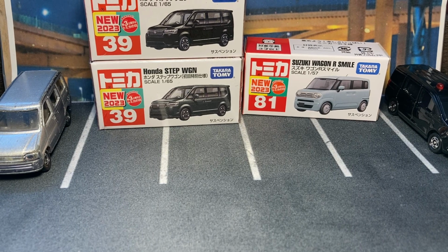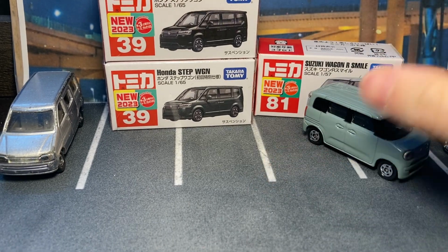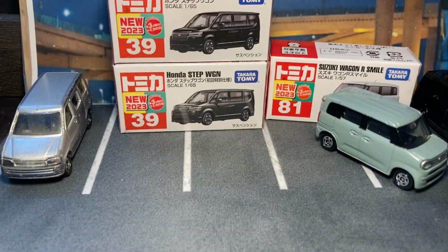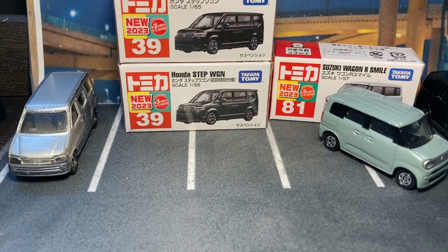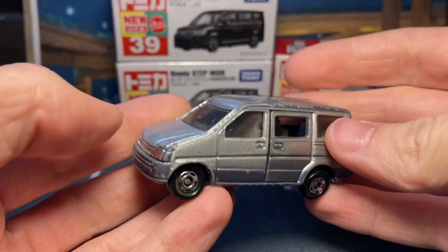Oh, I don't know why I took away this one. All right, Honda Stepwgn. So Tomica has really gone back to their roots this year, what I've noticed, because they used to do so many minivans back in the late 2000s, early 2010s. They did so many minivans, and even back in the 90s. I shouldn't say back to their roots, but back to how it used to be. And even in the 90s, they did a lot. I mean, this one's from the 90s, right? Yeah, 97.